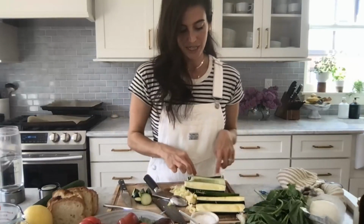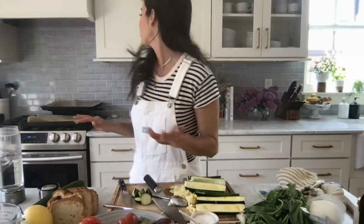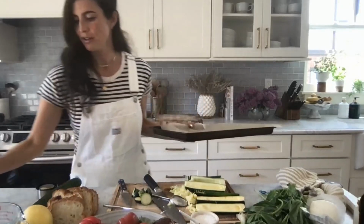So we have our zucchini here. That's 3 zucchini. Again, I would recommend doing 6 if you're going to do it, and you can fill up an entire tray. So we are just going to bring this over here.